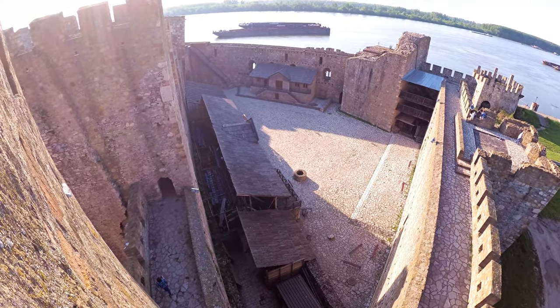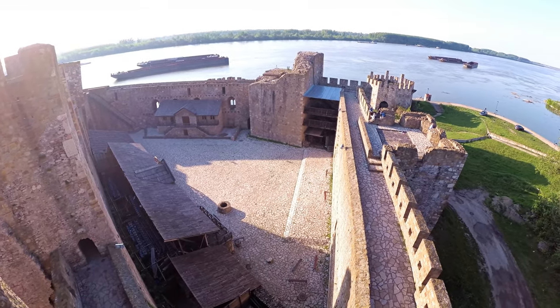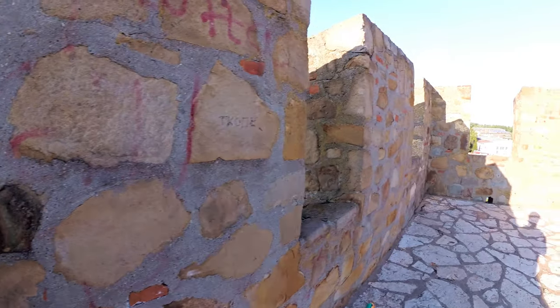The entire complex of the Smederevo fortress has been under state protection since 1946. The fortress is open to all visitors so you can personally meet its architecture and the history it preserves.